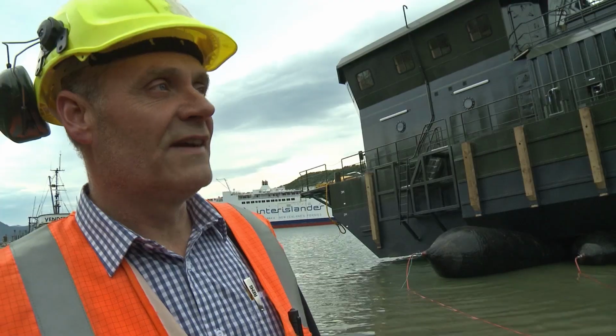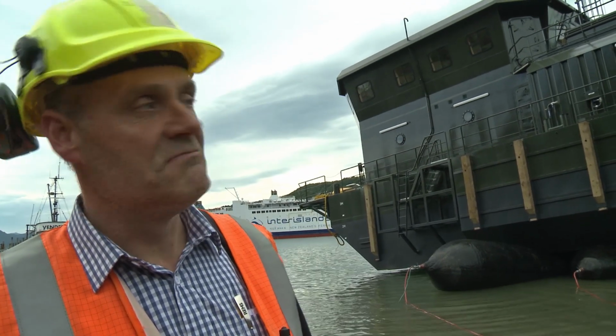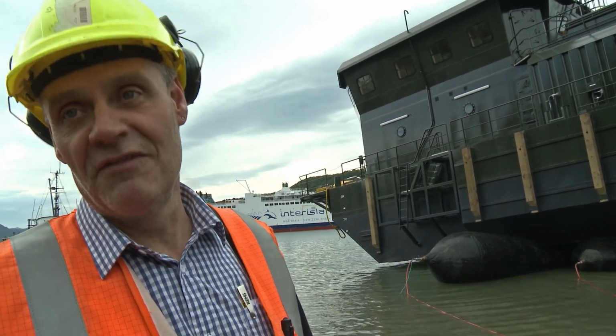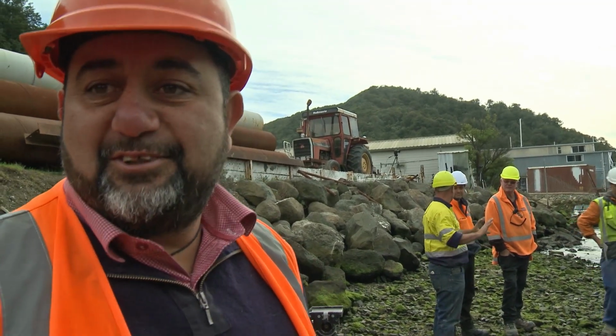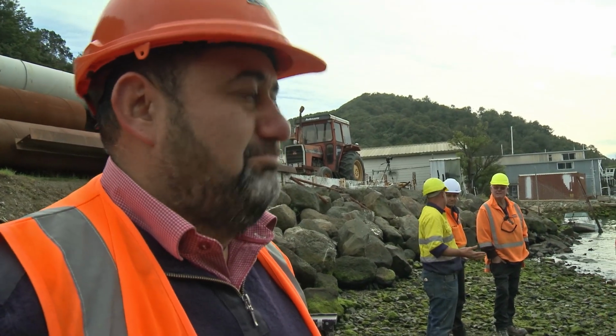The whole crew's done a fantastic job. They've worked safely and made a good easy job of it. They've done it really well. Daryl and Blake and Bruce and the guys, you know, they've coordinated it really well. They've got everybody where they're supposed to be at the right time. I guess that's all you can ask. And the rest is just a waiting game now.